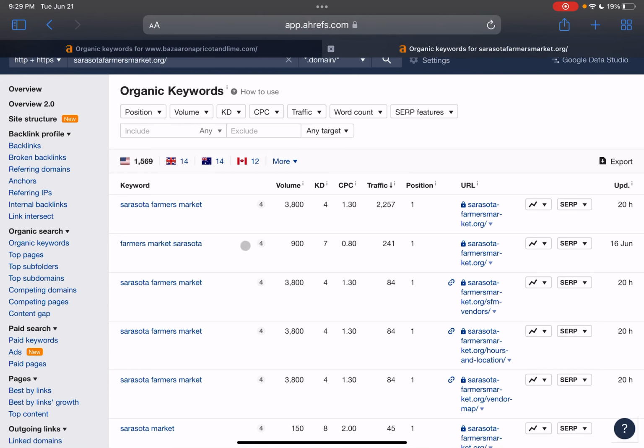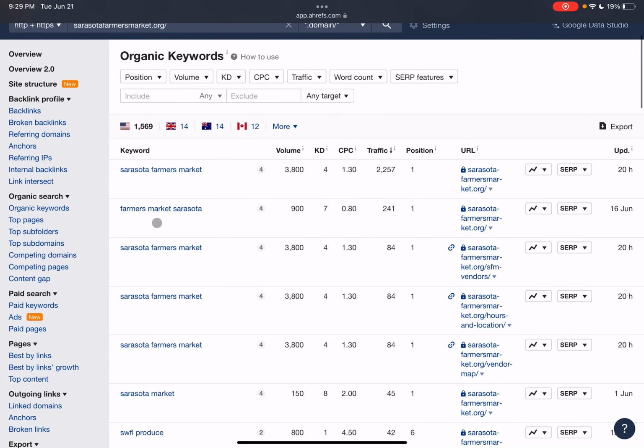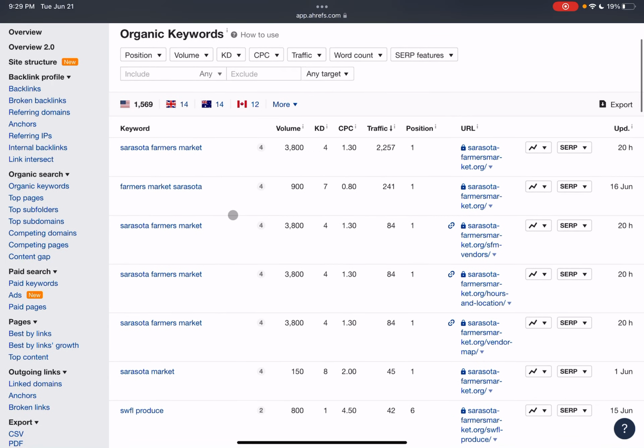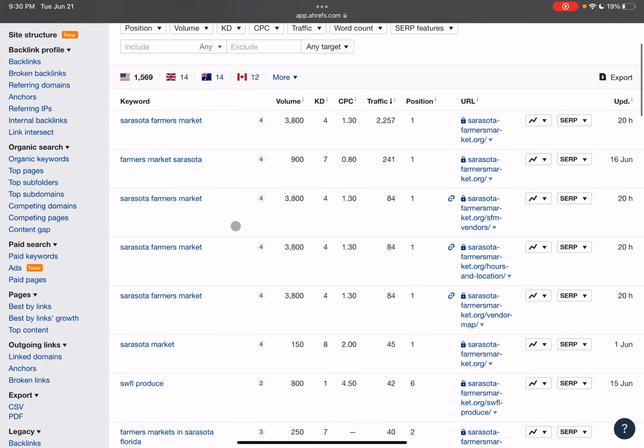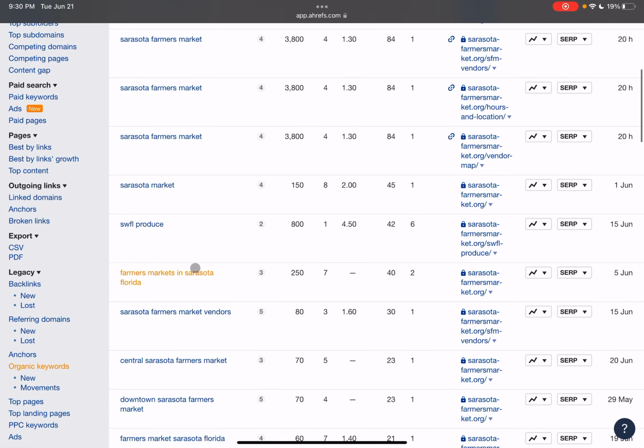A lot of them are Sarasota Farmers Market or Farmers Market Sarasota. See, that is a location-specific keyword. So they're getting 900 people searching for that phrase, looking for a market in Sarasota, and sitting at position 1. So that tells me that they have that keyword on their website enough times to where Google's sticking it at the front of the search results. And same thing down here. They have a lot of Sarasota's Market, Farmers Market, Sarasota Farmers Market, Southwest Florida Produce.